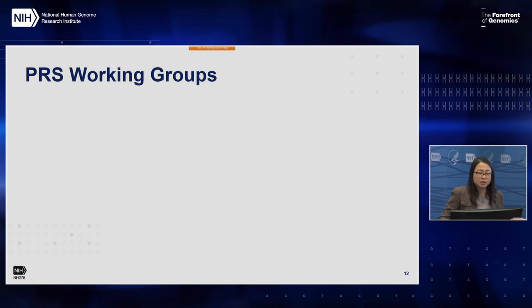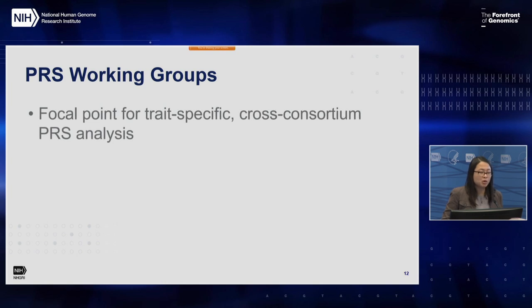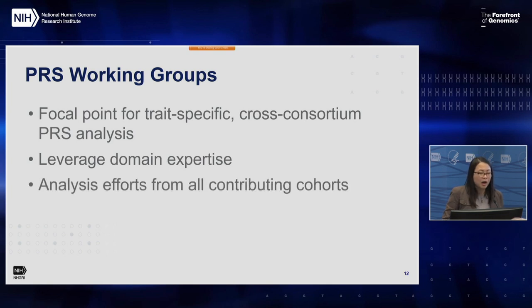So as I alluded to before, the analyses for these trait-specific PRS will be done at the level of working groups. These really will be the focal point for analytic issues. Within each working group, there will be experts representing each cohort to provide domain expertise in phenotype harmonization, in doing the analysis, and thinking about how the genomic data relate to clinical data.